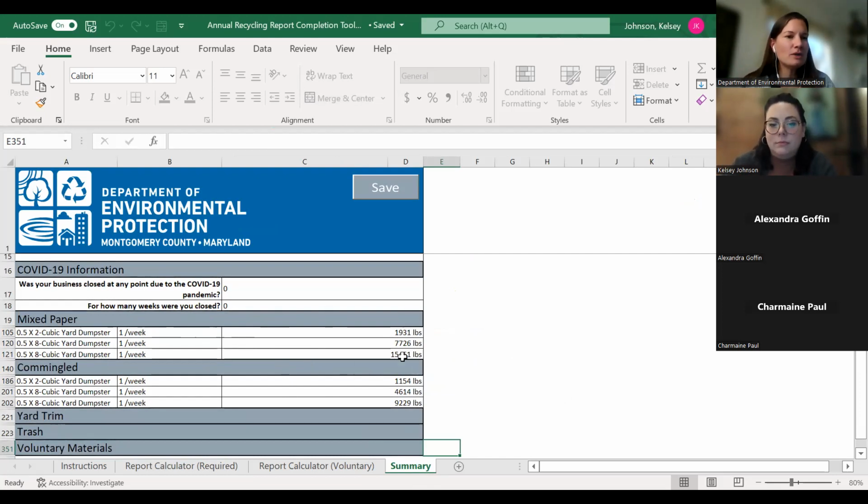But so let's say that 8 cubic yard once a week, the first one was for the 4-month time period. That's how much mixed paper was collected, 7726. And then in the commingled section, it's the 4614. Then you would go back and you would add the second one for Republic. As Republic collected it throughout their time on the contract, they would have the 15,000 pounds and then the 9,000 pounds. So certainly do reflect if you changed haulers throughout the year as well.